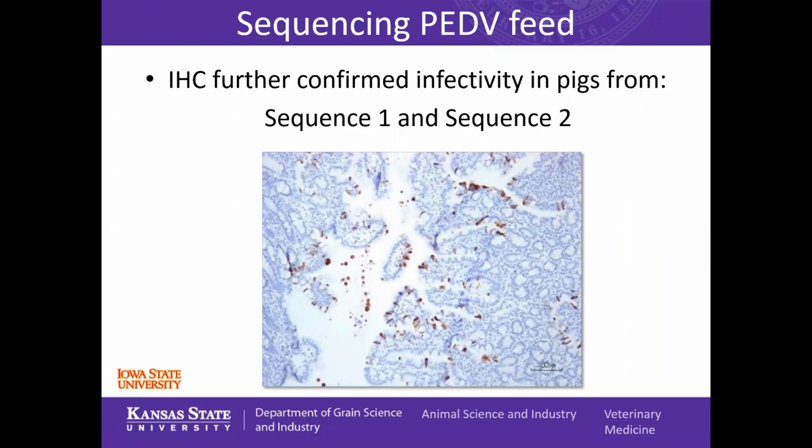Additionally, PED infection was further confirmed by histopathologic lesions typical of PED, as well as positive immunohistochemistry. In this photomicrograph, we can see immunoreactivity in enterocytes highlighted in brown, which indicates viral replication is taking place.